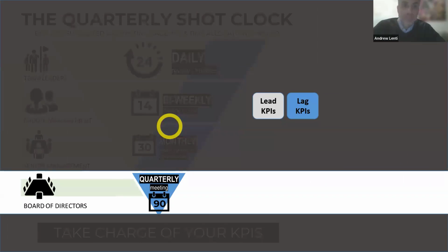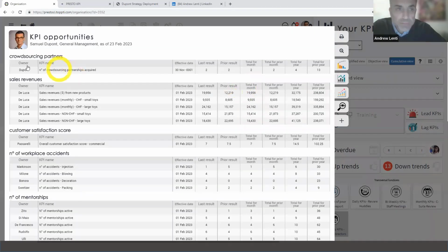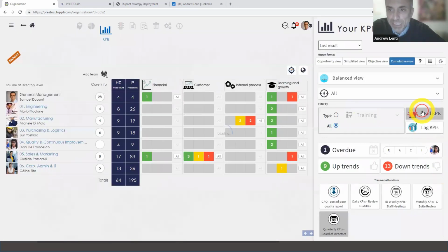They're not really caring about a lot of the stuff we spoke about today. All they really care about in that once a quarter meeting would be crowdsourcing partners, sales revenues, customer satisfaction, number of workplace accidents, number of mentorships, number of employee engagement, and number of training classes. Now, once again, every company treats things differently, but if you take a look at their lead KPIs, there's some, their lag KPIs, there's a lot.